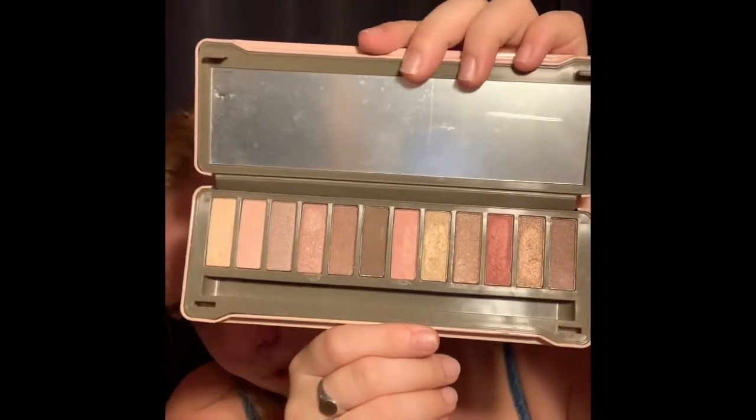The packaging reminds me of the Urban Decay palettes. But the pigments aren't bad. They're really soft. They're just literally every single one of these is a shimmer, and what the hell am I going to do with an entire palette of neutral shimmers? I'm not going to do anything with it, actually.